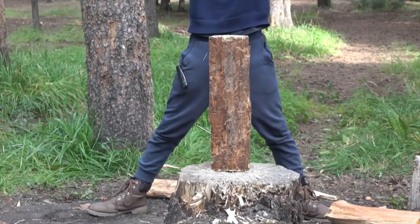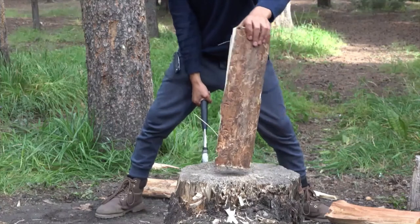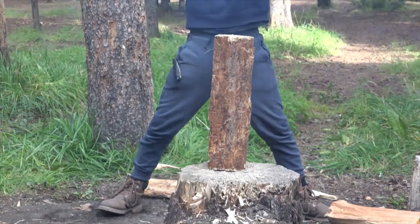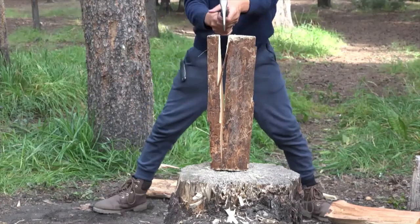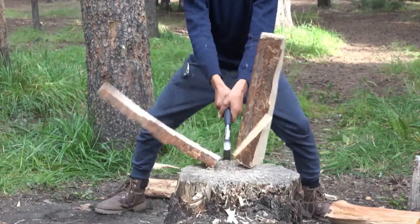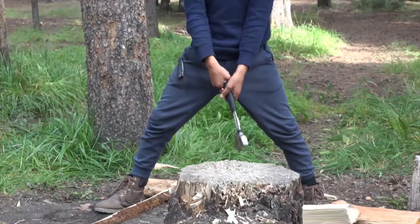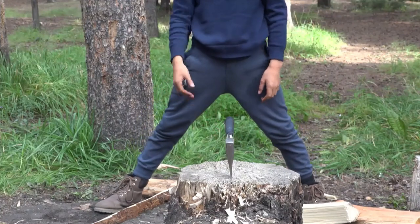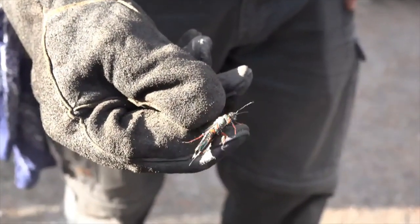After watching the birds, I started a fire and began chopping more firewood. While doing so, we found this crazy looking insect.